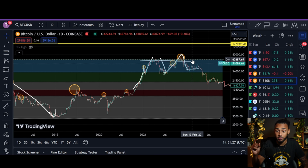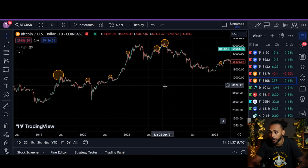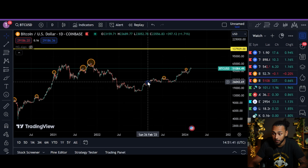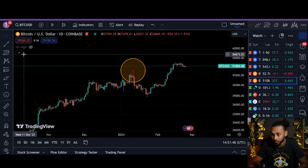I'm not making this up. On smaller time frames it doesn't, but in macro bull markets, 1.272 to 1.618. And if you look at every single one of these circles, because I don't want to drag this out too much, I know you're probably getting a little bored, it's done the exact same thing. It's even done it recently. Let's look at 2024.